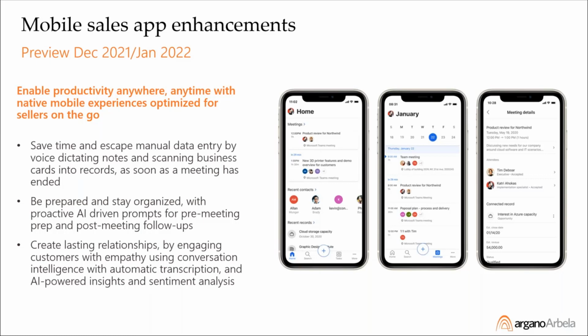I think the key here is usability, right? It is like the dynamic system has been all along, but that post-meeting follow-up and automating that process, making it very easy to just click through, take notes, provide some automation around conversations. If I click out to Teams for a phone call through here, those transcripts will be recorded.